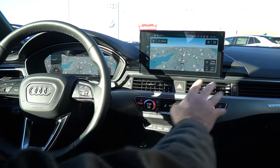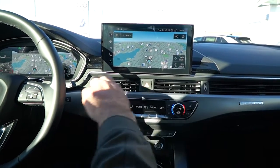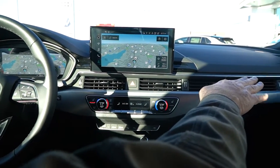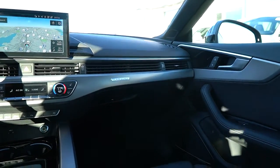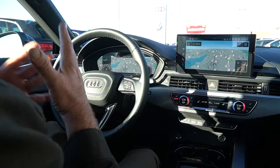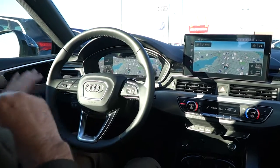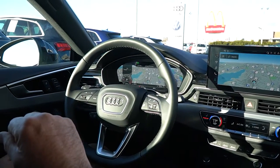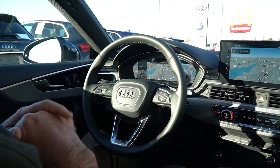Seamless design similar to the A8, where the vents are located all in line, and it's going to go right over to the dash and line up with the other piece on the door. So Audi does an exceptional design on their cockpit, on their interior style. On this Prestige, we're going to see certain design elements like the rock granite gray and that stitching on these black seats, this black leather.